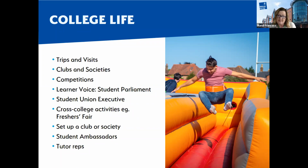We have student ambassadors who are our volunteers who help out at events like Open Evening, New Student Day, tours for interview candidates and things like that. So student ambassador doesn't take up too much of your time, and you get to wear a lovely t-shirt, but it is a good thing again for your UCAS application to say that you were involved in college life.